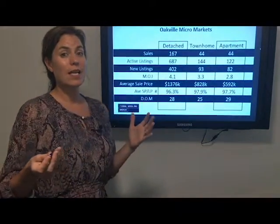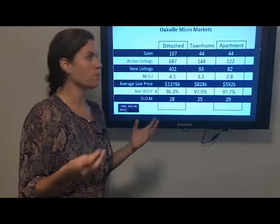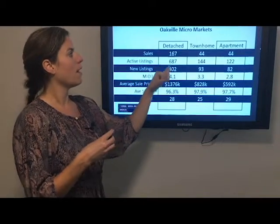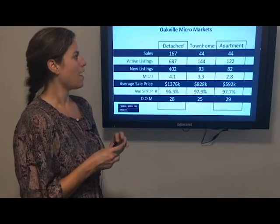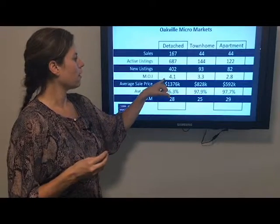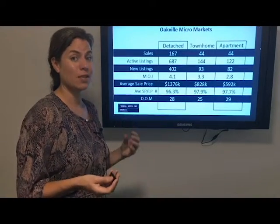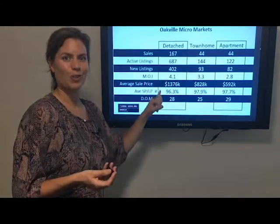This one, because real estate is so dependent on the product that you're buying, Oakville by far has more detached homes than it has condominiums or townhouses. And you can see that this past month, we had 167 detached homes sell, 144 townhouses, and 144 apartments. And when you scooch down here to months of inventory, we had 4.1 months of inventory in detached homes. And that's important information to know because it means that you have to be priced really well. And there's more for buyers to choose from.